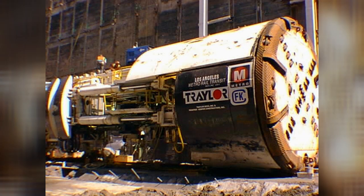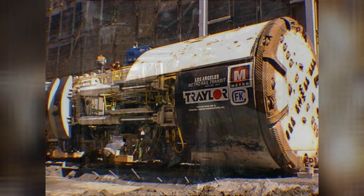It was built in four different phases. The first phase, consisting of 5 stations from Union Station to Westlake MacArthur Park, opened on January 30th, 1993. The second phase was from Westlake MacArthur Park to Wilshire Western Station and opened on July 13th, 1996. Today, this section is the Purple Line, but it was originally the Red Line.